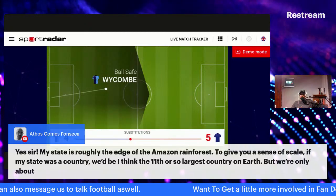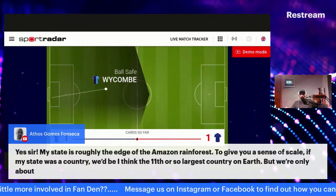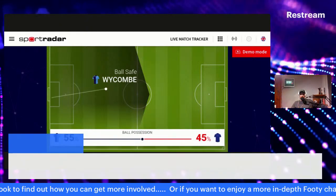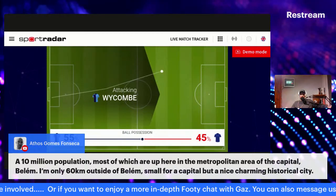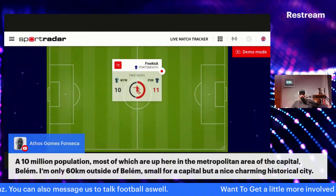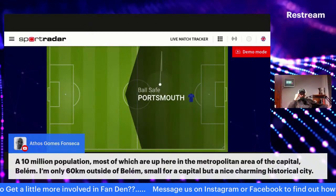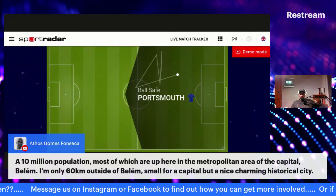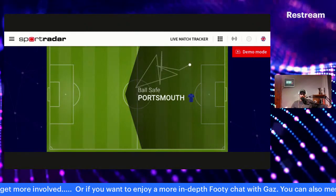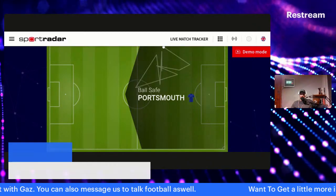Atos saying, yes, sir, my state is roughly the edge of the Amazon rainforest. To give you a sense of scale, if my state was a country, we'd be, I think, the 11th or so largest country on earth, but we're only about a 10 million population, most of which are up here in the metropolitan area of the capital, Belém. I'm only 60k outside of Belém. Small for a capital, but a nice, charming historical city. All right, cool. Thank you for sharing that, Atos. And Atos is saying, I enjoy wrestling, though I'm more of an MMA guy.